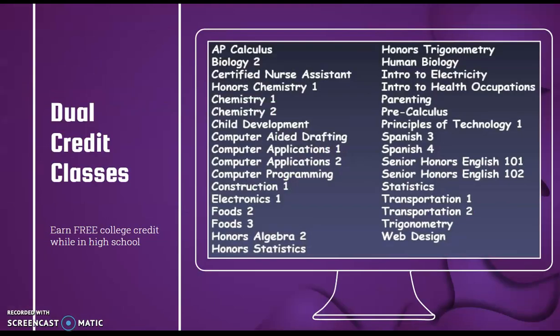Right, just as a reminder, there are multiple dual credit classes that are offered here at the high school. This is a list of our current courses, so you can earn free college credit while in high school. That again is in the course description book, but just a list of things that could help you if you are that college-bound student. These would be classes that you could get out of the way, that you wouldn't have to pay for, and that you could receive credit for while you're in high school.